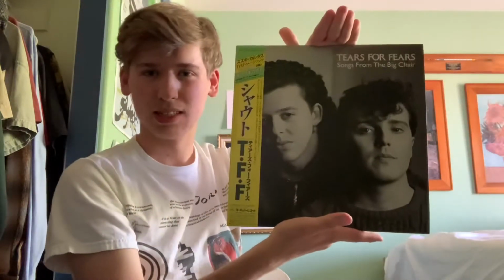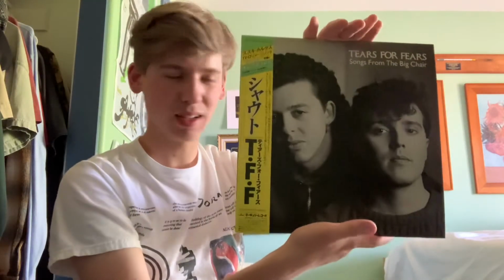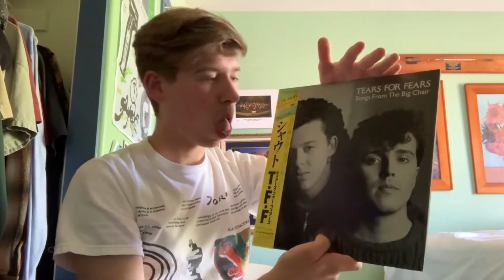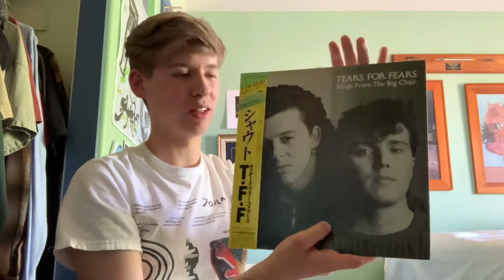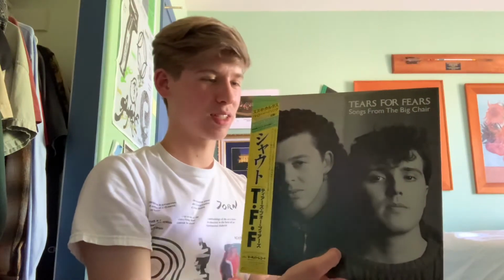Next, this is my only not a Japanese album, Japanese pressing. It's Songs from the Big Chair by Tears for Fears. I put a video of me unboxing this a while ago. It's a great album. Sounds great. I won it at an auction, a Yahoo auction, for $14, which is a great deal, especially considering how good the condition was. It did take a couple months to arrive. That's just how shipping works.